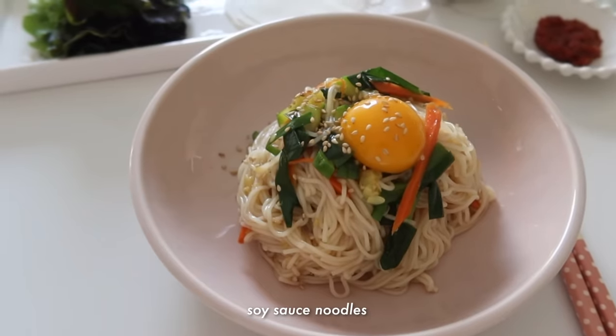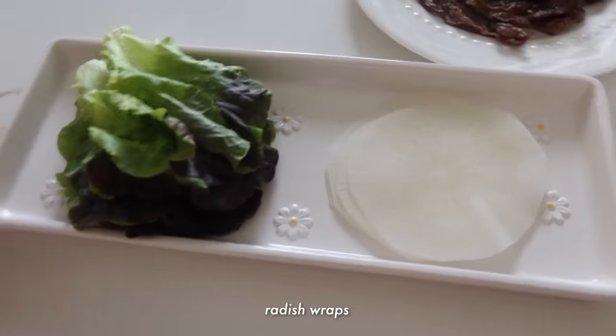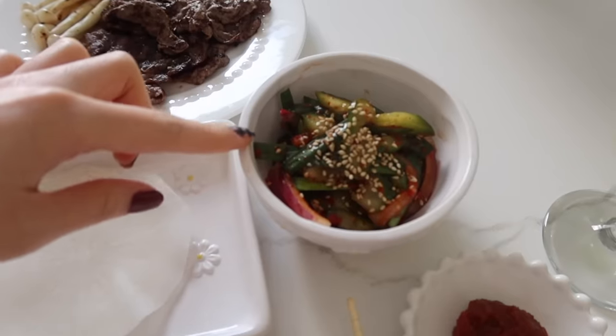I'm having ganjanggukksu and chadolbaegi. I also have some ssam and lettuce to eat with the chadolbaegi. And then this is a cucumber side dish.